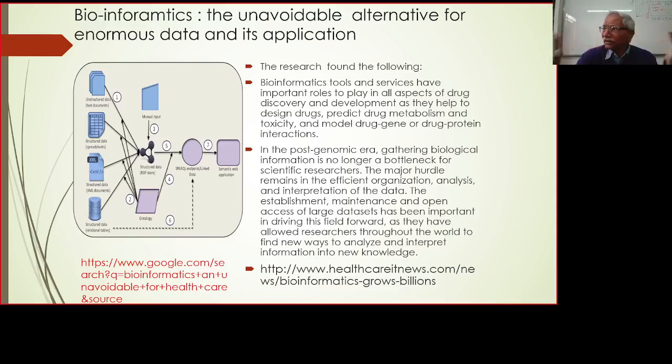So there are a lot of databases available. You can pick up what you want, and then you can analyze, interpret and use it for your purposes. And that's how the whole drug designing and drug development is changing. So you don't do a lot of experiments now. You sit at the computer and you can make 3,000 different structures.